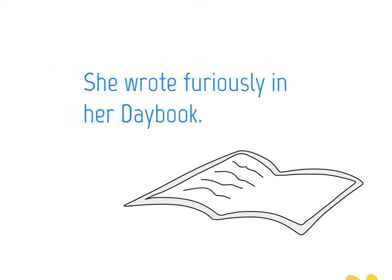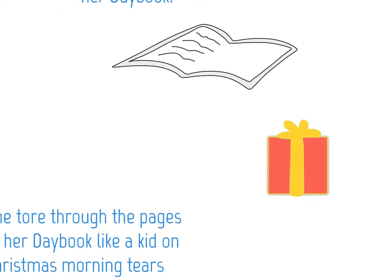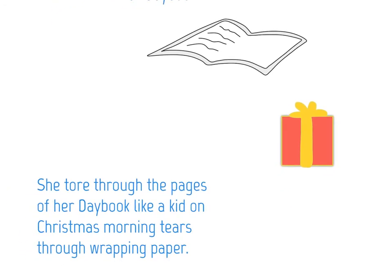I'm thinking of Christmas morning, when children all around the world who are fortunate enough to have gifts under their tree rip through the wrapping paper that their parents or Santa spent minutes to hours putting on the box. So we can convert what is already a fairly descriptive sentence with this great word "furiously" to one that's even more so. How about this? She tore through the pages of her daybook like a kid on Christmas morning tears through wrapping paper. What do you think? Let's try one more.